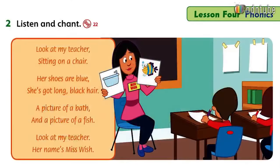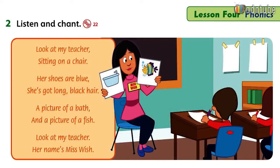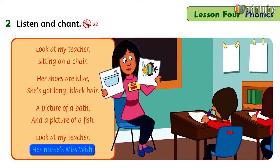Listening 22. Listen and chant. Look at my teacher, sitting on a chair. Her shoes are blue, she's got long black hair. A picture of a bath and a picture of a fish. Look at my teacher, her name's Miss Wish.